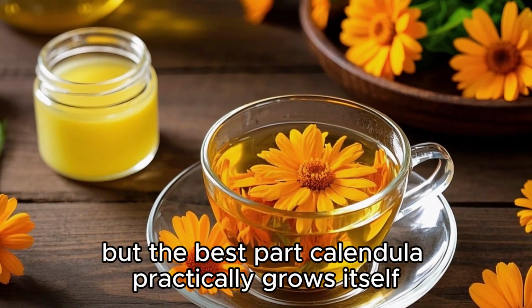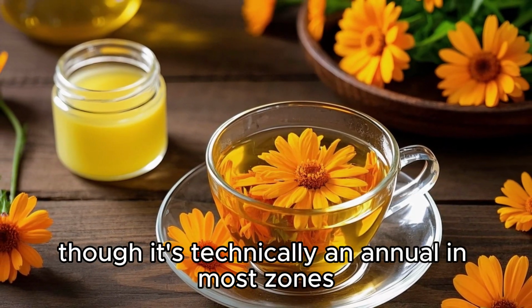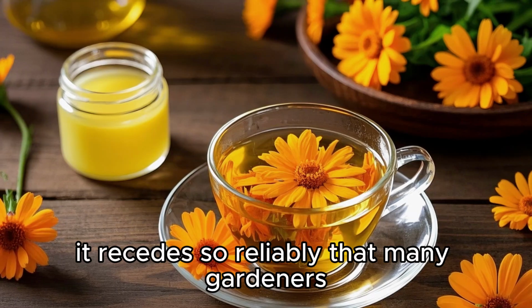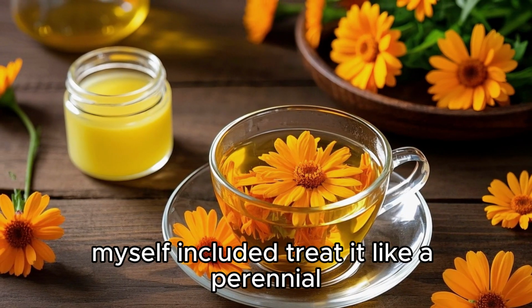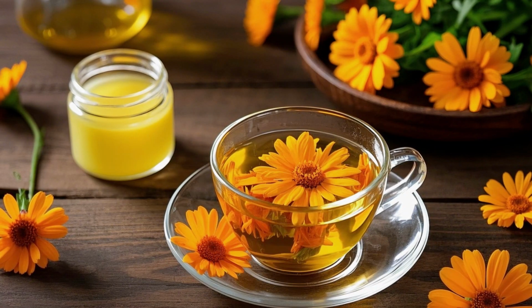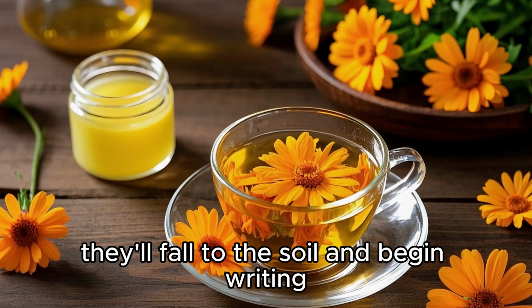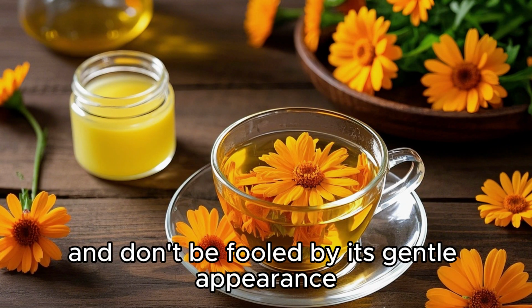But the best part? Calendula practically grows itself, though it's technically an annual in most zones. It reseeds so reliably that many gardeners, myself included, treat it like a perennial. Once you let those spent blooms go to seed, they'll fall to the soil and begin writing the next chapter of your garden's story. And don't be fooled by its gentle appearance.